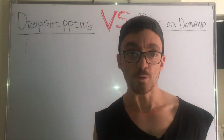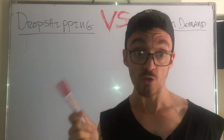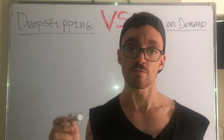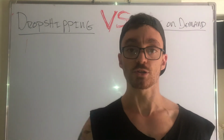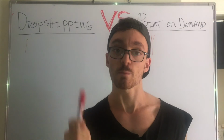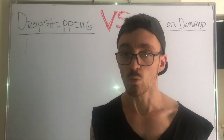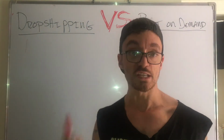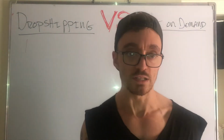But one thing to keep in mind that is beneficial about both of these options, neither of them are required to actually hold physical inventory unless you buy bulk and then you're fulfilling the orders yourself. They're also both low startup cost businesses, low risk businesses. Worst case scenario, if you fail, you're not really losing that much money. So since they're both equal on that, I'm gonna give them points for both.